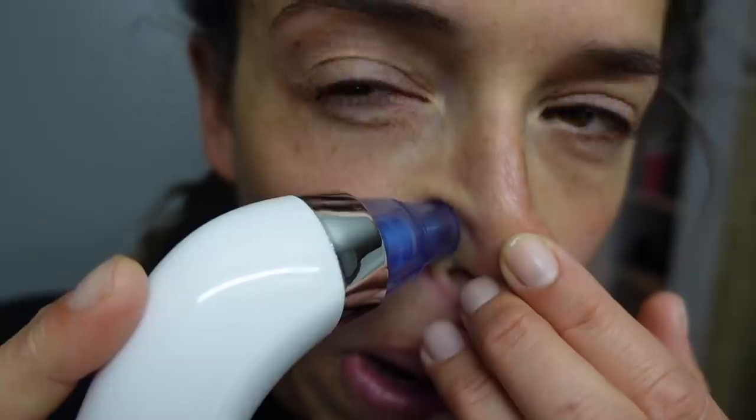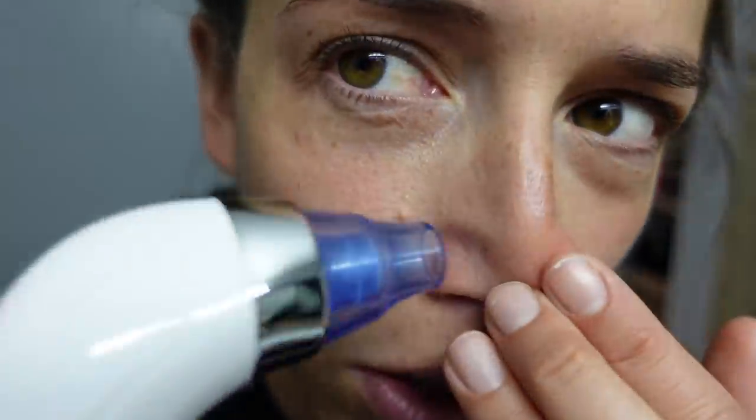This product is not for people who lack experience or knowledge. I lack a lot of that. Okay, we're just gonna do this to my nose and see what happens. I got some pores happening on this. Oh, I got a little something. I don't feel like it's doing anything.